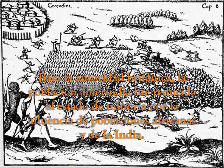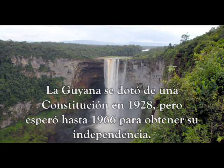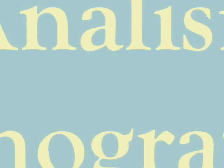Under British rule, the Amerindian population was reduced to minority status by the influx of African and Indian populations. Guyana adopted a constitution in 1928, but waited until 1966 to gain its independence.